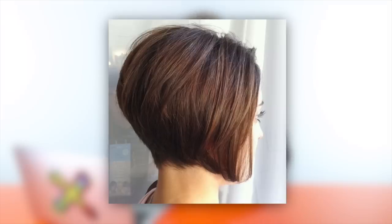I don't like this one. It gives me nightmares. It does, ever since hair school. I think I gave one person in my life an A-line bob and I'm so sorry to that person. I will never forgive myself for doing that to you.